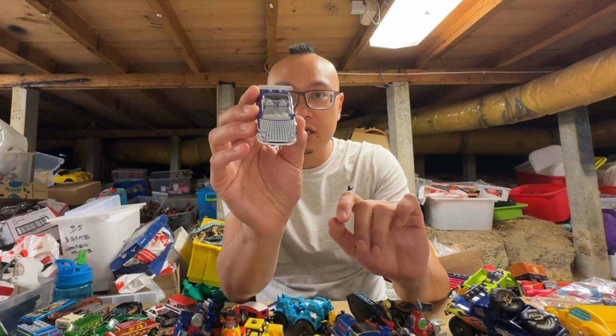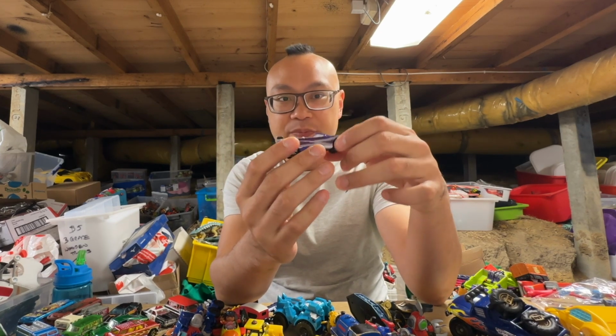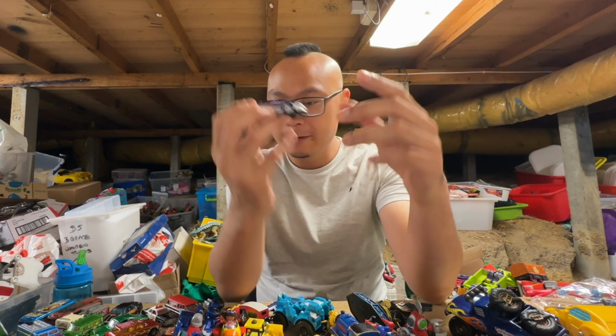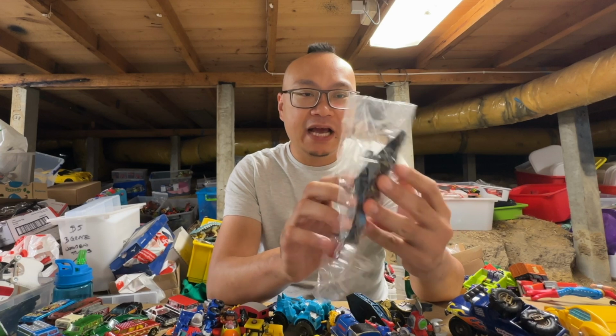Yeah, clear windshield. Also, hasn't been squashed yet, surprise, surprise, despite being chucked into a box of other cars. So $1 to $30. This made me happy.